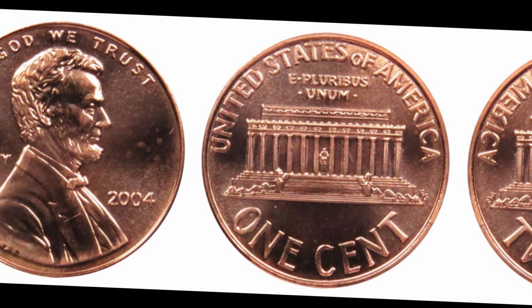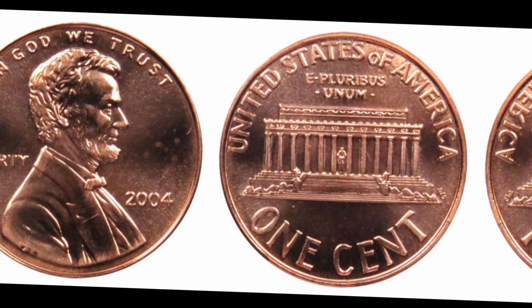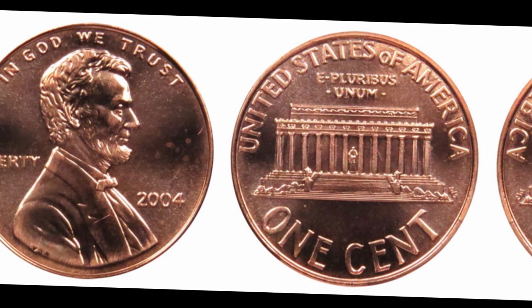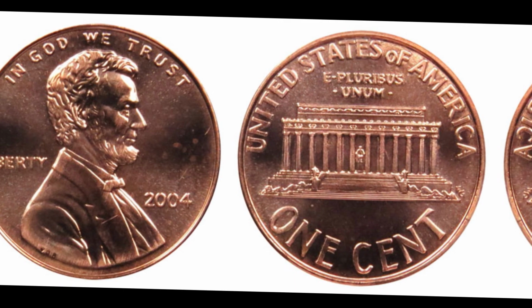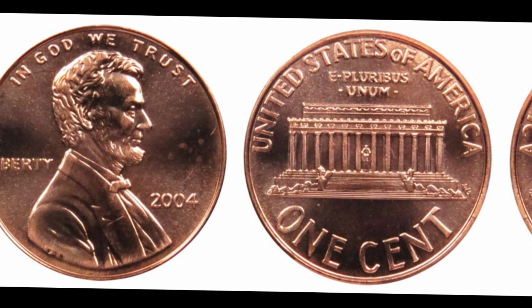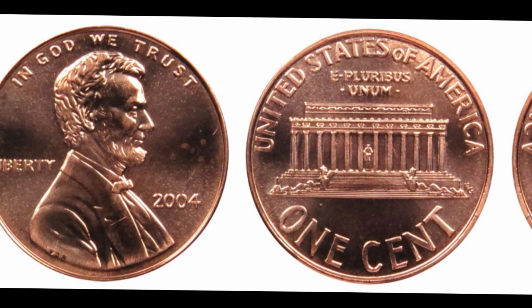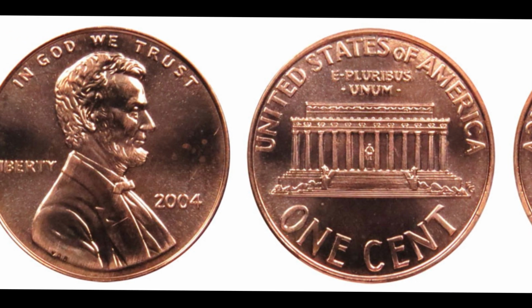This reverse, designed by Frank Gasparro, showcases the famous monument in Washington, D.C., along with the words United States of America, E Pluribus Unum, and One Cent. The 2004 Lincoln penny was struck in three locations: Philadelphia, Denver, and San Francisco. Coins from Philadelphia have no mint mark, Denver-minted pennies bear a small D, and proof coins from San Francisco are marked with an S.